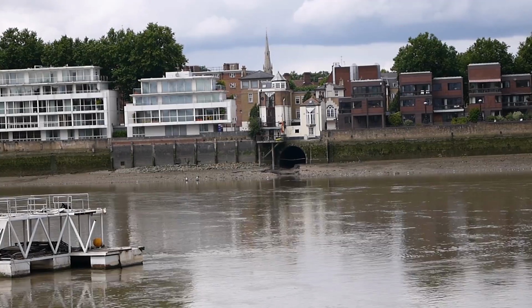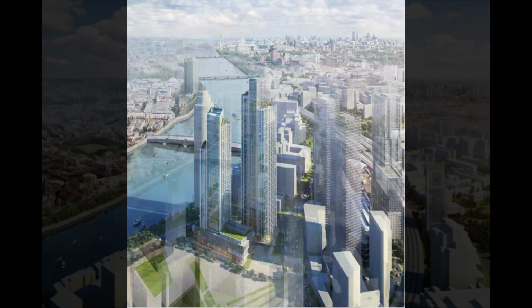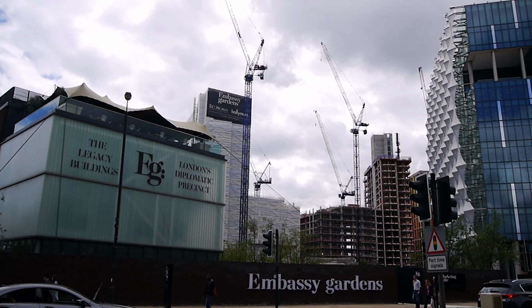So this vista here is going to be completely filled in with enormous tower blocks and buildings. This will be completely changed within the next 5 years. Nine Elms was so named because there literally were nine elm trees along here that the boatmen used to use to navigate. It was also an area quite well known for its honey. There were lots of beehives here. It's a very historic part of London, this. The US Embassy is going to move down here, and I think the Chinese Embassy as well.